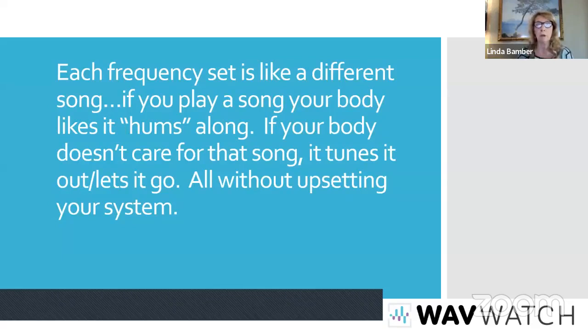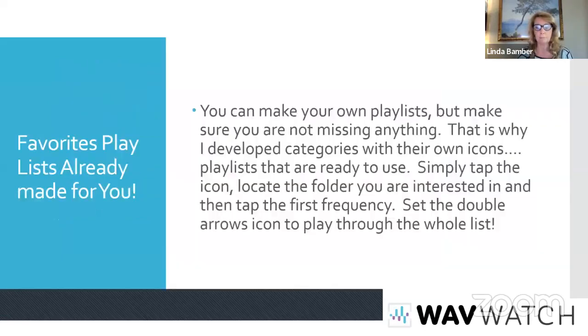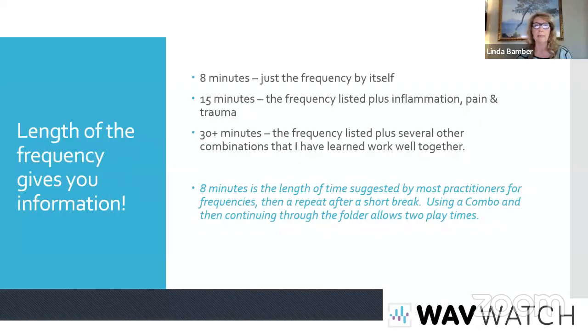I mean, you can play it for longer periods of time. There has not been any scientific research done to show that 2 hours of listening to the same song is harmful to you. But on the other hand, I do have some information that 8 minutes is the length of time suggested by most practitioners for frequencies. And then you would repeat after a short break.